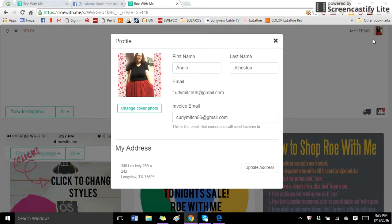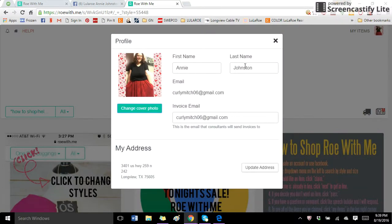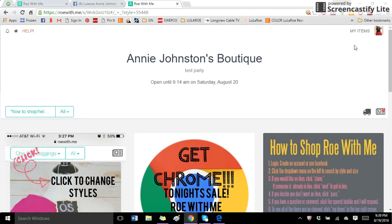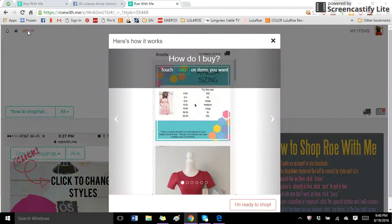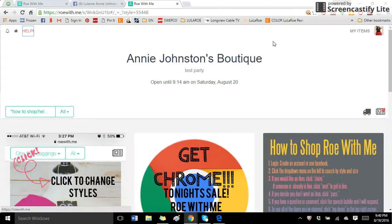If you click profile, you can add a picture, you can change your name. You can type in your email and you can update your address. Okay, so how to shop. If you go up here and click help, it'll bring you a little tutorial, but I'm going to go through everything right now. But at any point, if you're confused, you can always click the help button and it'll show you how to work.